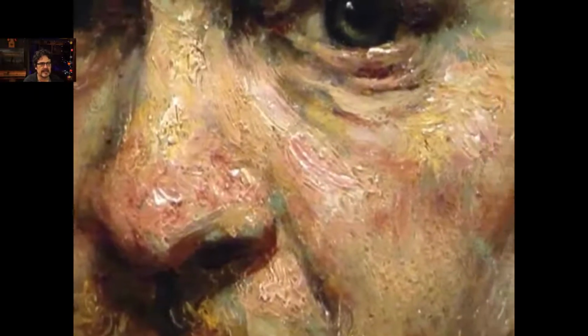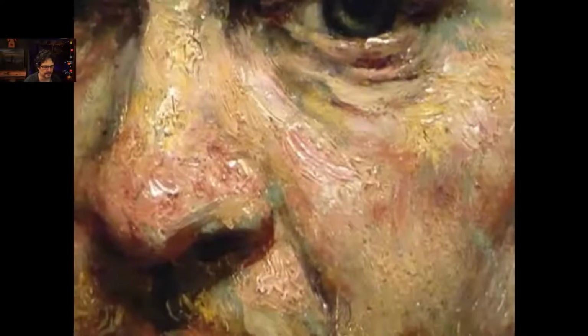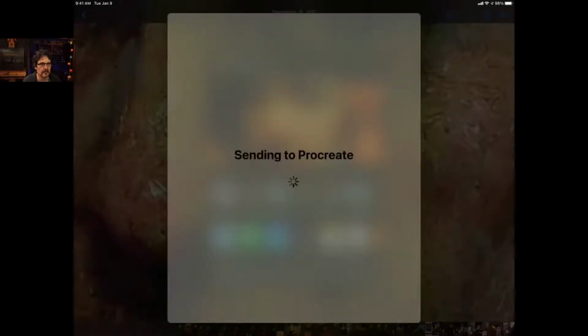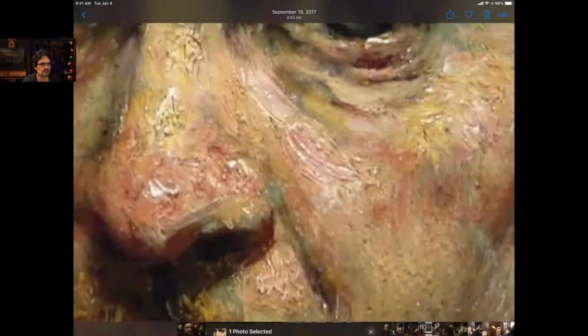Can you see how there's little bits of color? Well, let's send it to Procreate and do the whole job on it. But look at this for a second. Part of the reason this reads as skin isn't because it's all nice and smooth and silky. It's because those color spots aren't too big or wide and don't carry too strong. Yet they carry strong enough to give you the form of the painting.